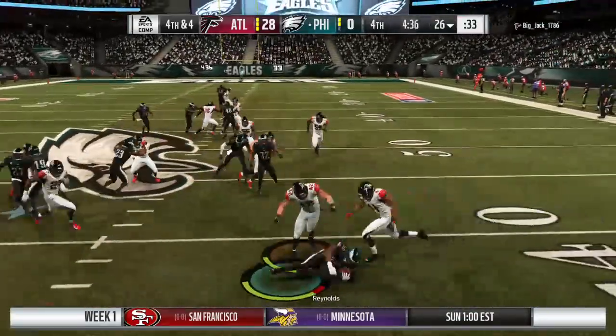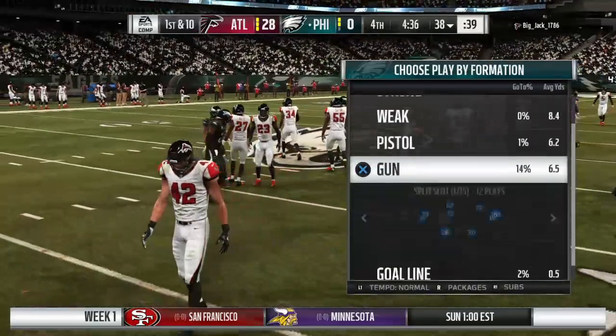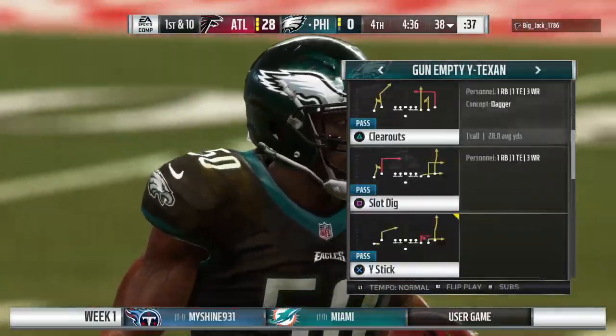Let's take it inside his own 40. And just a 30-yard punt that time. And the Eagles will have it, taking over 1st and 10.